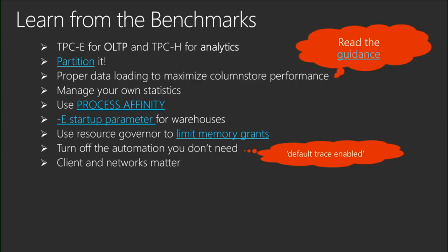And this one is really interesting. Client and networks matter. When they run these benchmarks, they run the client drivers. One of the things you may not have realized when I ran HammerDB is that the client driver and SQL are running on the same computer. So what we do when we run benchmarks, of course, because this is your environment, is the client driver runs on another machine that's high-powered with a very fast interconnect to the server. So if you don't think networks and clients matter, they do to the performance of your system.